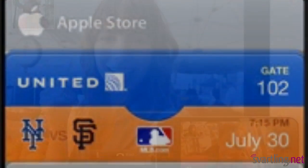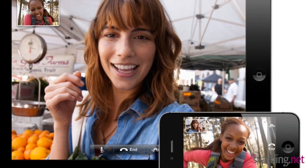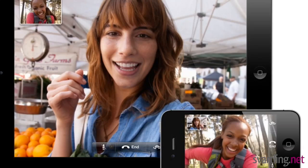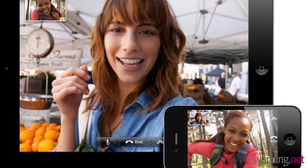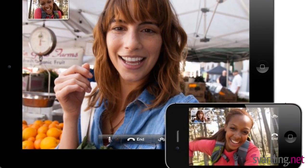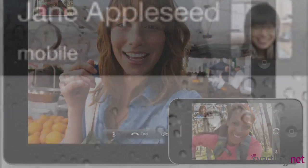Not for me. And now we can also use FaceTime over 3G. So not only Wi-Fi, we can now use it for 3G, and that's really great. If the Swedish providers will support it, I will use it a lot. It's really great.